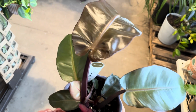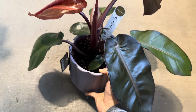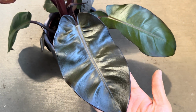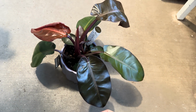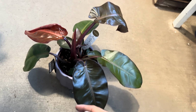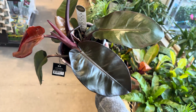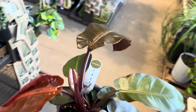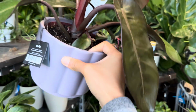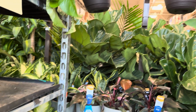Now let's talk about this beautiful philodendron right here. I'm not 100% sure if this is a Philodendron Black Cardinal, but look at the dark foliage. Dark foliage to me is a very elegant looking aesthetic, and with Live Trends design, this one is only $19.98. Really love the look of this plant right here. And with these philodendrons, for the most part, they are easy to care for plants, ones that I would recommend.